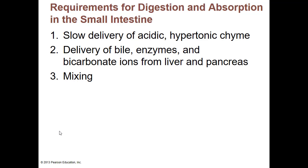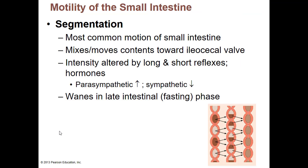We also need a constant delivery of bile. We also need a constant delivery of enzymes coming from the pancreas, and we need a constant supply of your bicarbonate ions from the pancreas to help neutralize that acid. And then we need lots of mixing of all of it. Let's mix the food, let's mix the enzymes, let's mix everything up so we can have breakdown and then absorption.